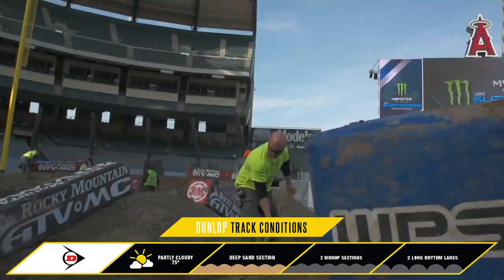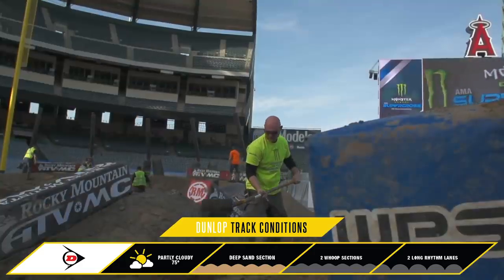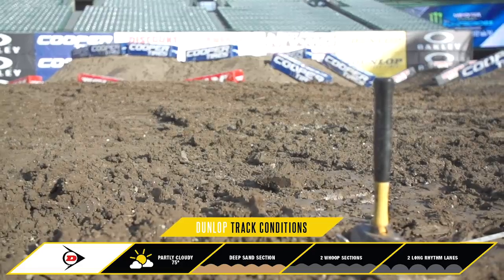I'm with Brock Glover, the six-time AMA champion. Brock, behind us, they're working on the track. We had a lot of rain in Los Angeles. They covered the track. Some of the sections aren't even built yet.